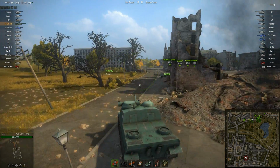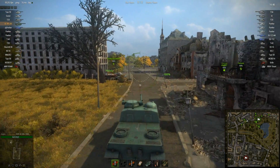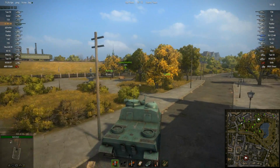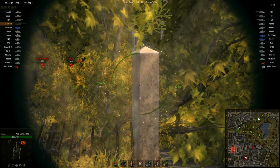But you know, you can only play with the hand you've been dealt. So let's just do the best we can. Okay, we've got a Sherman Jumbo, feeling very brave, and heading up to square off against all the enemy heavies.